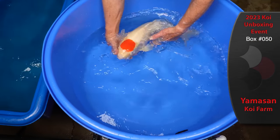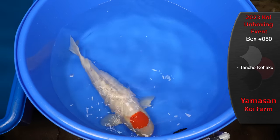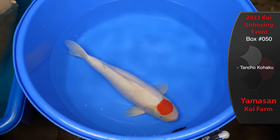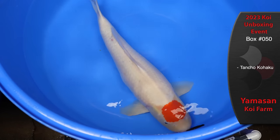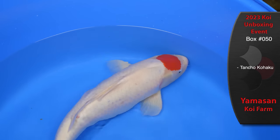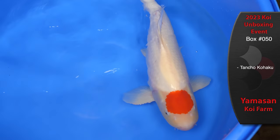Here we have a very large 26-inch Tancho Kohaku. Really great fish, big full body, great round circle on the forehead, wide, almost touching either eye, nice clean pectoral fins. The few little spots on its back are just little angleworm attachment points, which are healing up and will clear up in no time.